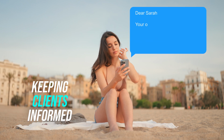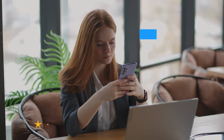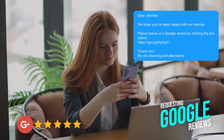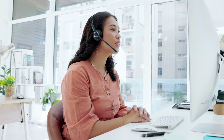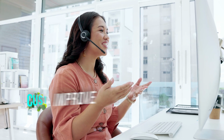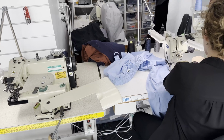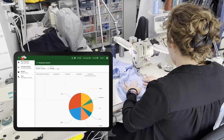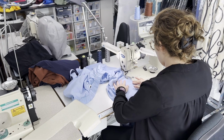keeping clients informed by sending automated text messages when their orders are ready for pickup, requesting Google reviews to boost our online presence, gathering valuable customer feedback after each visit, helping us improve customer services, efficiently tracking staff productivity. I can easily see who did the job and when, simplifying tax time with organized records.